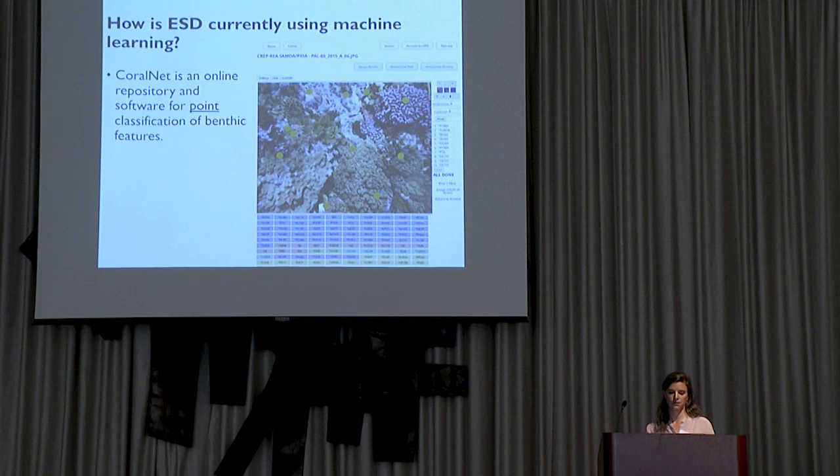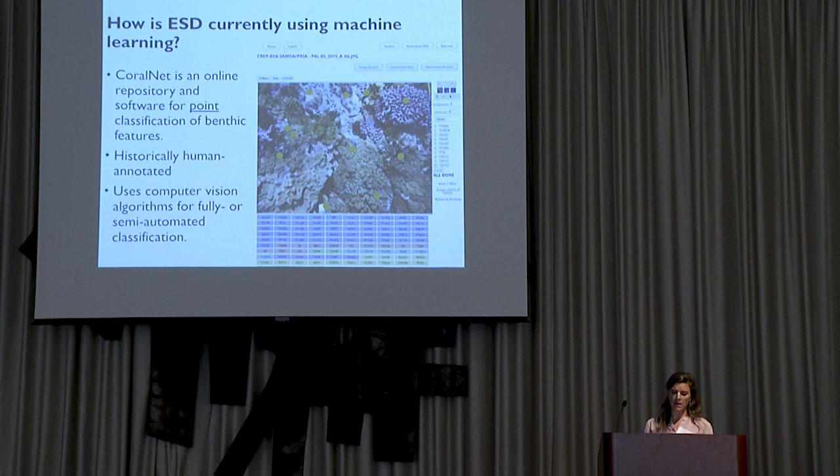Historically, as many of you have, I'm sure, we annotated this all with humans. It overlays points, and then we go through the images and basically say which is underneath each of those points. So it's incredibly time consuming and expensive. And the neat thing about CoralNet is that it was designed specifically to reduce the annotation bottleneck.